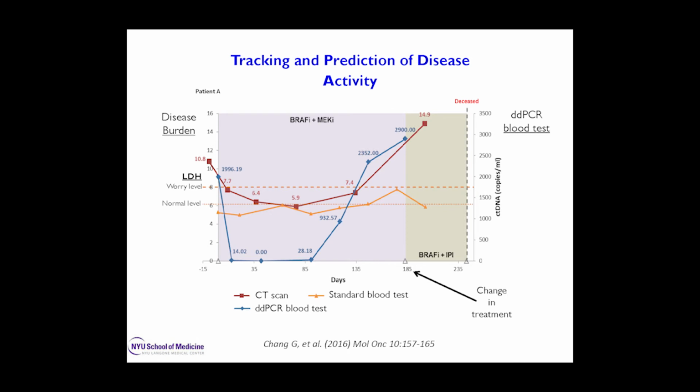The important thing we think here is that the DNA started to go up from 0 to 28 by day 90, and then 900, okay, over here by day 120, and then all the way up to 2900 much later. So what we're thinking is that instead of waiting for this radiographic progression to switch therapy, what if you switch therapy sort of over here? Maybe the patient will do better.